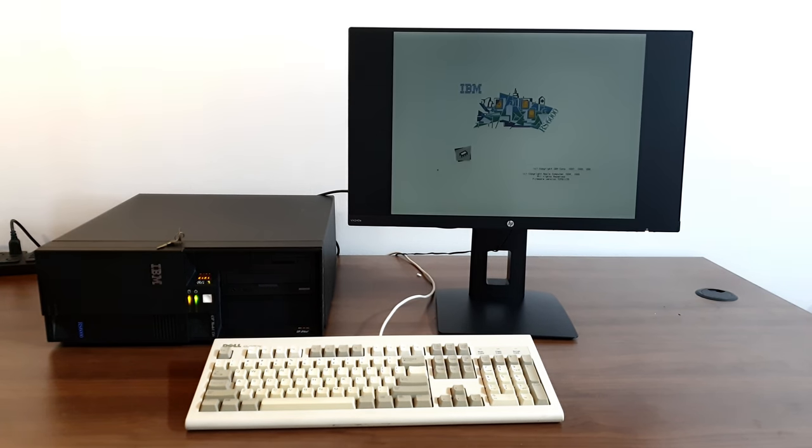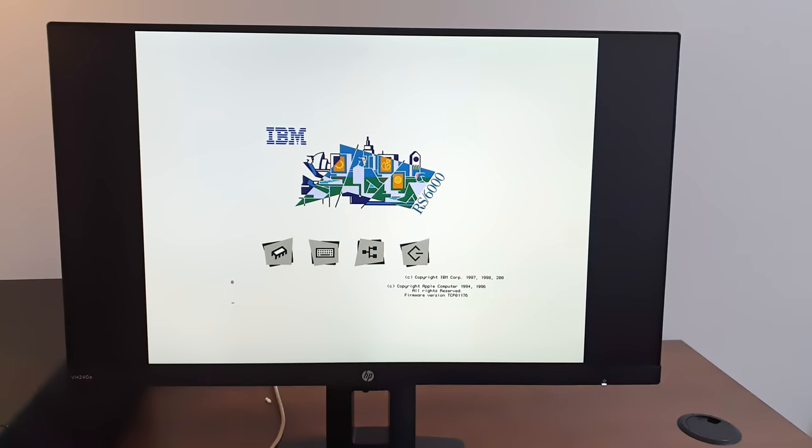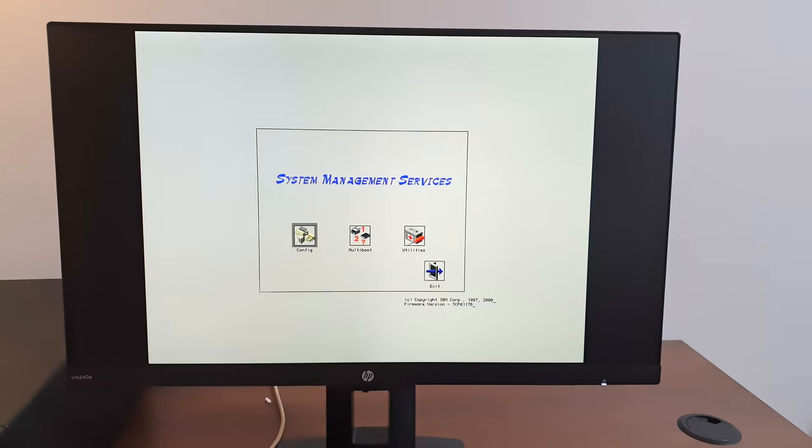Meet the IBM RS6043P that I found at consignment. It's a PowerPC machine that runs AIX. I actually had hoped it could also run the PowerPC version of Windows NT, but it's a bit too new for that. No matter, I'll have some fun with it.